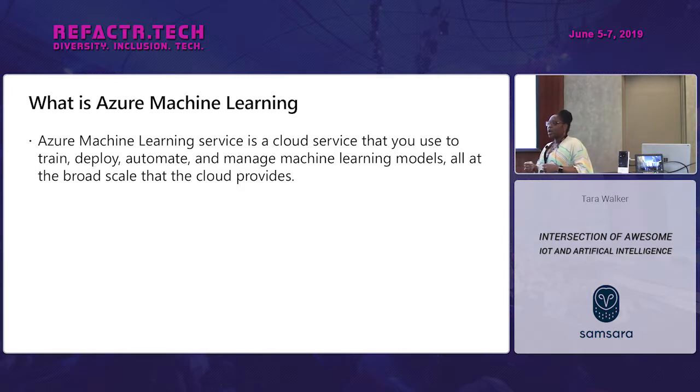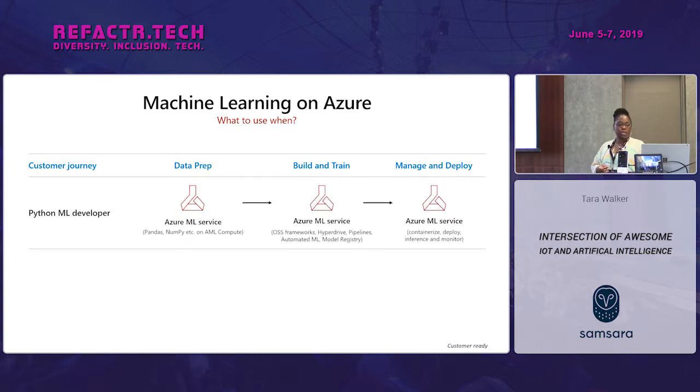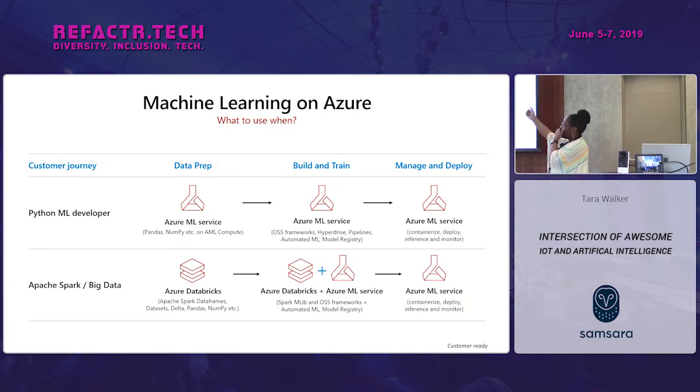Obviously, doing it this way, you have much more control. You just need to know how to do this stuff. And I'm not going to say it's not hard, because it could be, but you get to pick your poison, is the trick with this. So for machine learning on Azure, if you're a Python ML developer, you may choose this model to go. If you're a big Apache Spark big data person, you can choose the latter way to go. We have each one there for you, okay?